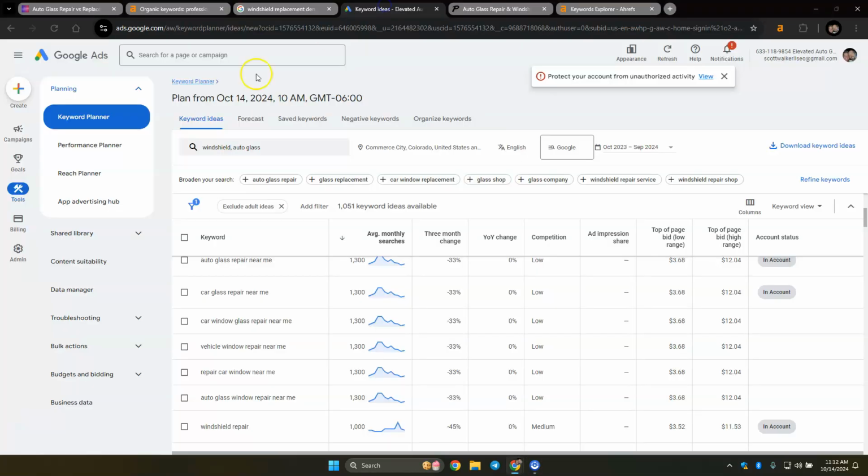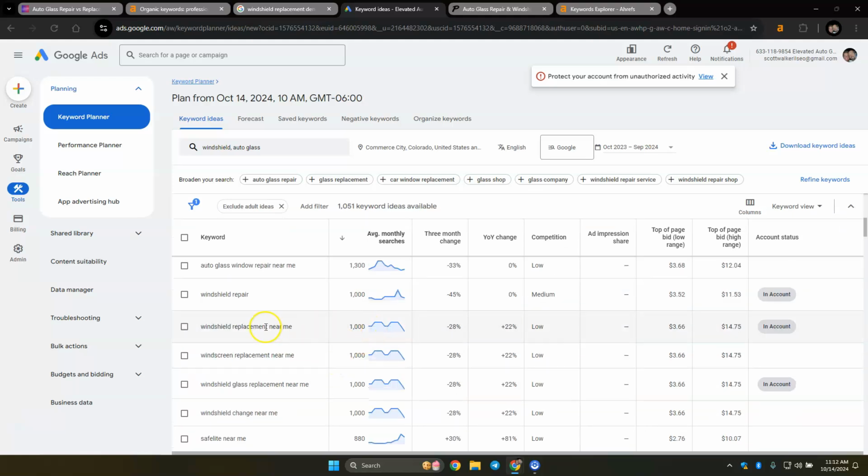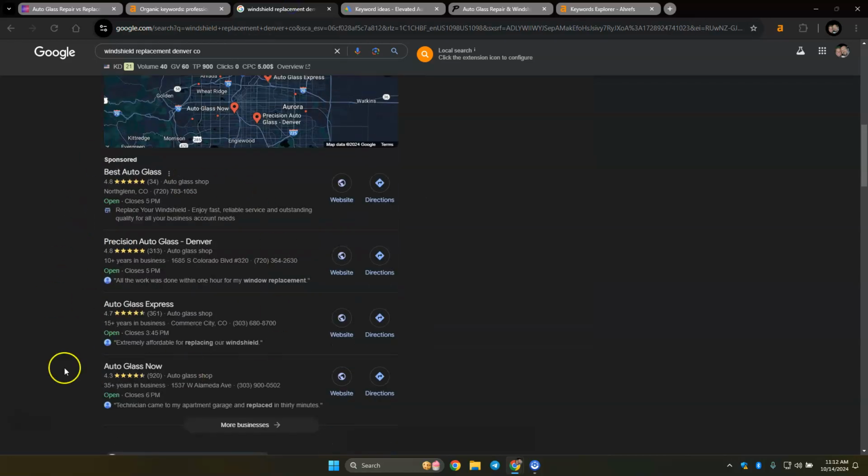And then just to kind of give you an idea, right here, I did have Commerce City and also Denver. There's 3,000 searches each month for windshield replacement. There's another 1,000 for windshield replacement near me, windscreen, which is the European version. So there's lots of searches that we could get in front of to help you guys generate more business and revenue.